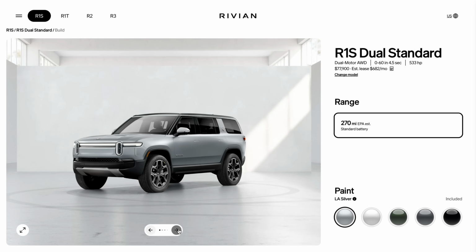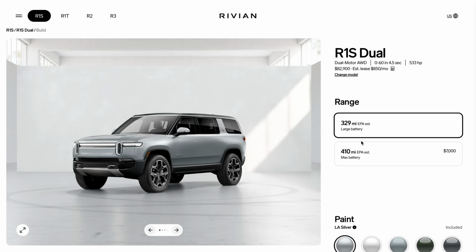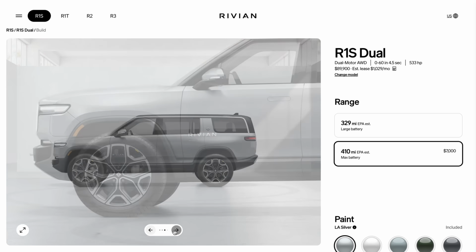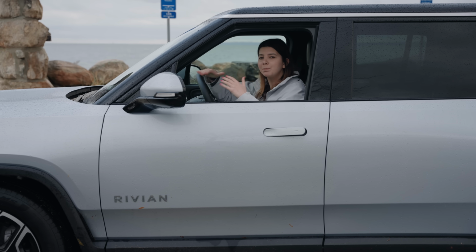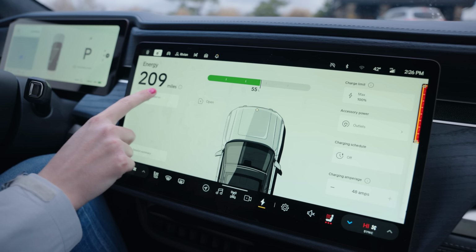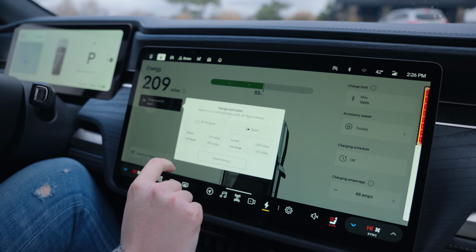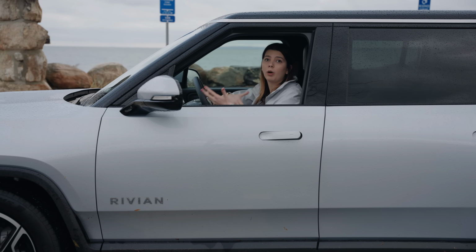The R1S Dual Standard comes with a range of 270 miles, and then the R1S Dual is 329 miles. And then on that, you can add an upgrade for $7,000, which boosts the range to 410 miles. I feel like depending on how much you drive, that is actually a worthwhile upgrade because it does add a lot of mileage. And also it's worth stating that the different driving modes affect the predicted mileage as well. So like when I go into sports mode, it decreases the amount of miles it says I can have before I would need to recharge.